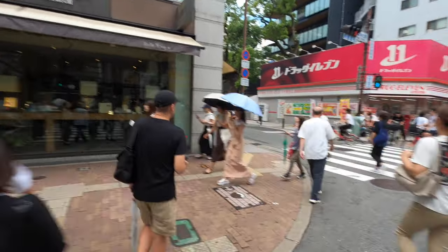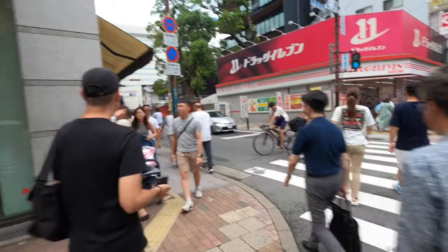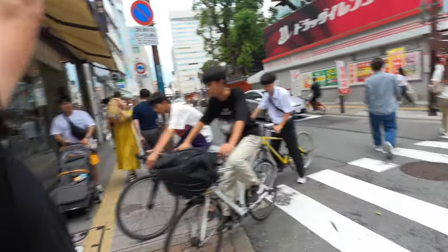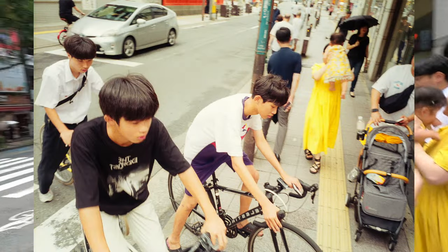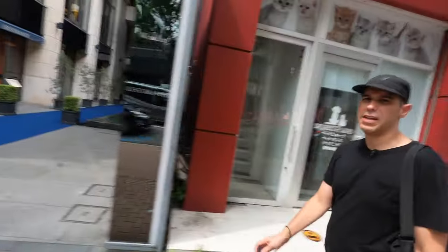Color match. Come back, red bikes. I wonder if I got that. Yeah, top down. I didn't want to flash, but I flashed. Oops.